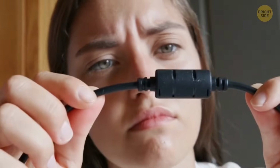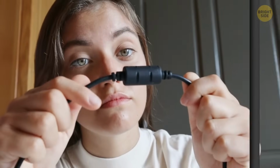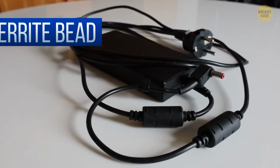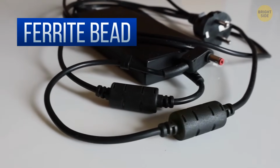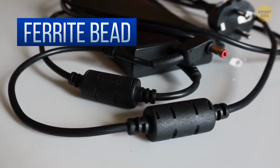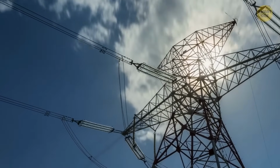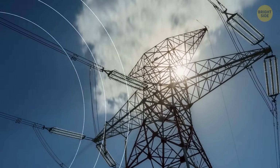The cylinder on the end of a cable is not sitting there uselessly, as it might seem. In fact, this is a ferrite bead that assists with many electrical wires to reduce electromagnetic interference. Electrical wires act like unintentional antennas, broadcasting the EMI.